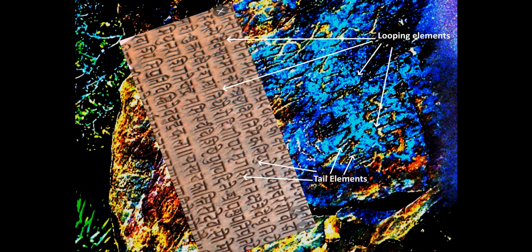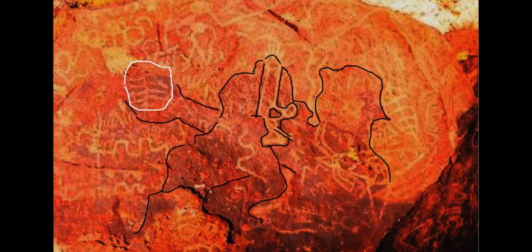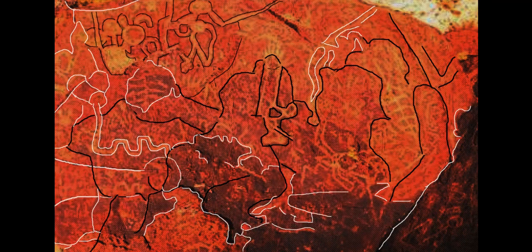I also noticed that some of the carvings on this rock look a little like Sanskrit. They have some loops on the top and tails at the bottom like Sanskrit writing. So I did some extreme color adjustment on this old faded photo I have of this large boulder, and just wow, look at the amount of line work on this rock. Doing some different adjustments, I get some of that line work to come through, but also the shadings of the different colors on the rock. And once you do that and you start outlining it, you start seeing these various figures.